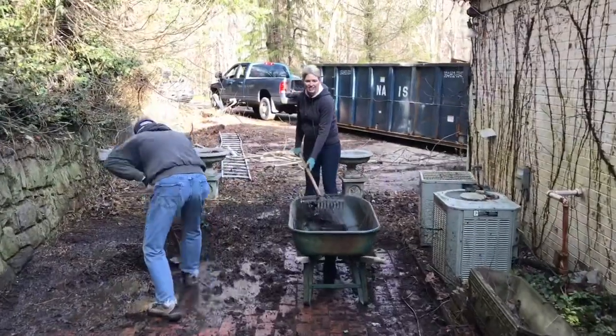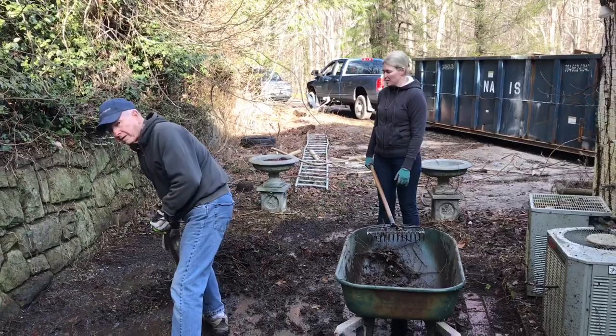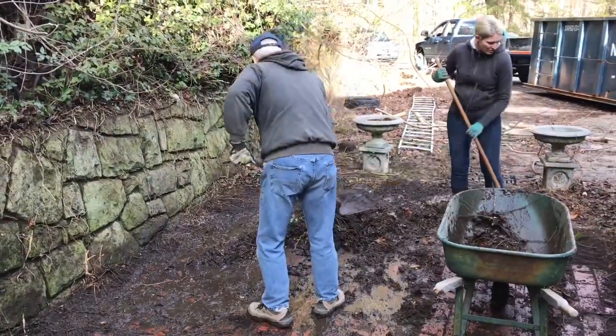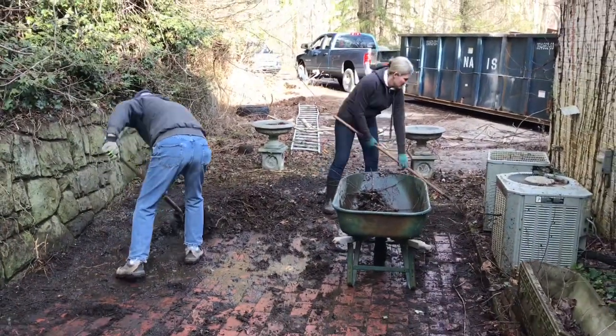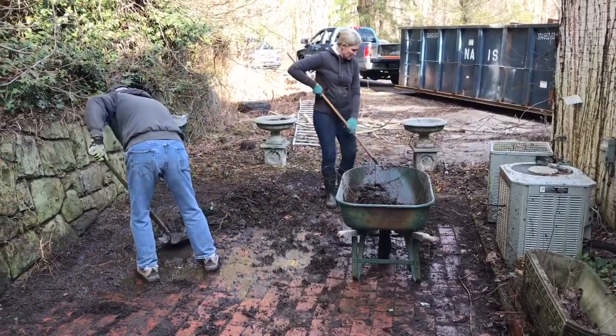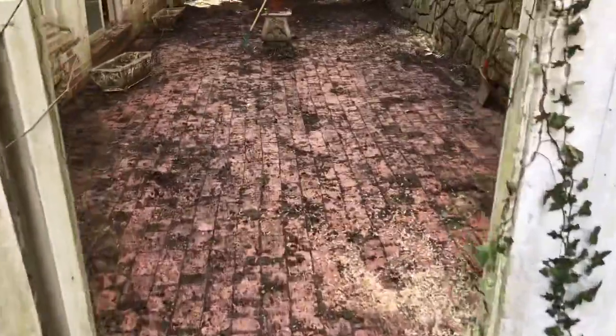You guys made a lot of progress. What? I said you made a lot of progress. We have. Almost done. 23 wheelbarrow loads of vines and muck later. A lot of the brick looks pretty good. So we maybe ought to peel it all up and stack it up.